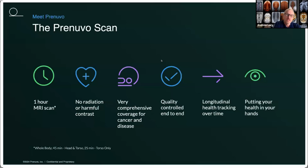So what is the Prenuvo scan in a nutshell? It's around a 45-minute scan. You spend about 1 hour inside the machine. There's no harmful radiation or contrast. So this is a scan that's intended to be taken ideally annually. It provides very, very comprehensive coverage for cancer and chronic disease, ideally catching many of those conditions early, when either the treatment is very simple or possibly even just lifestyle intervention and change to diet, health, exercise, and so on. We operate our own clinics around the US. I'll describe where they are in a second, but we control the quality end to end.